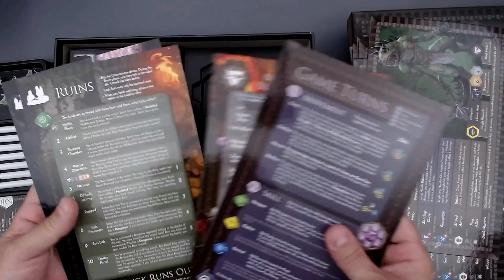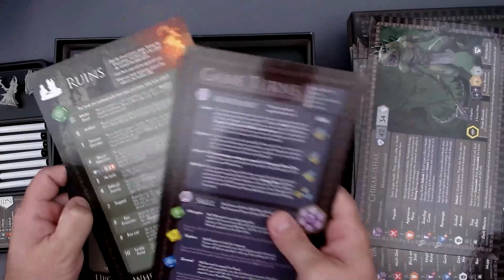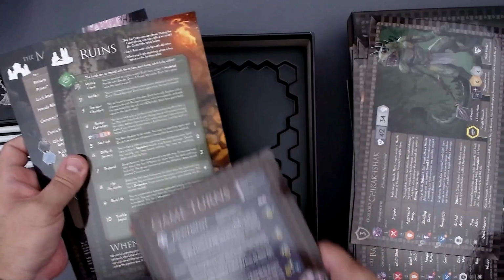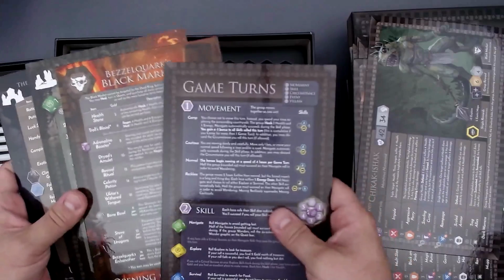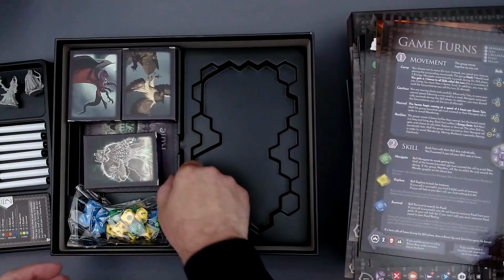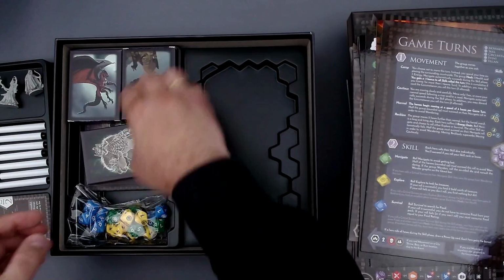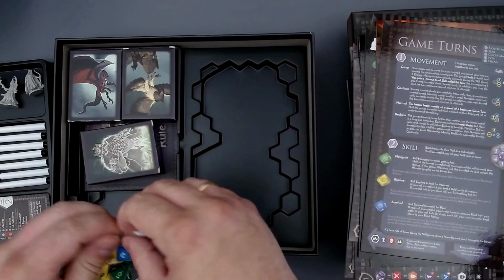And then we have a black market, ruins. These are probably just boards you get out whenever you're in cities or in ruins or whatever. And then I guess you roll with a D10 and see what the outcome is. Really cool. Okay, nice. There's the rulebook there. Okay, so let's take a look at these dice first.